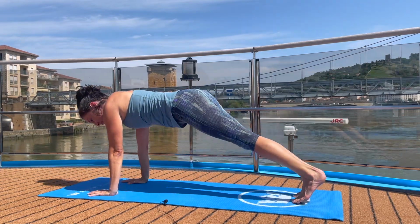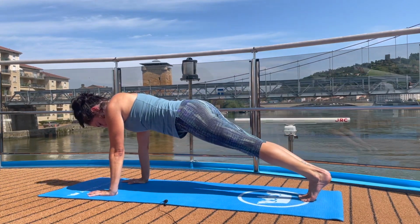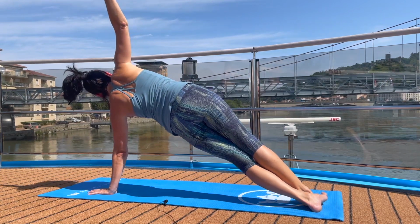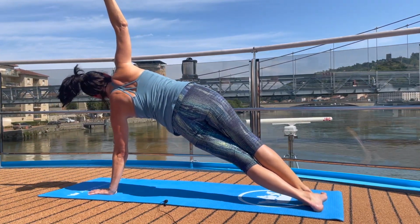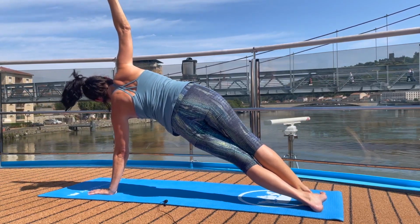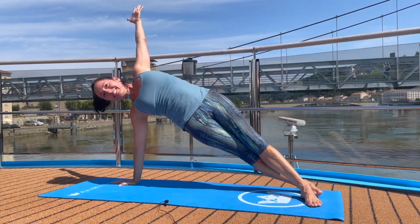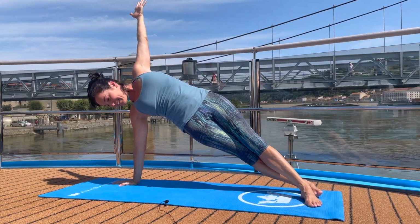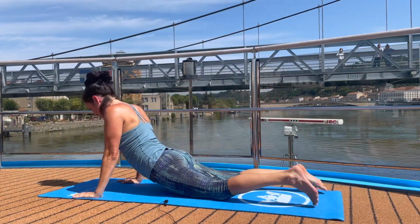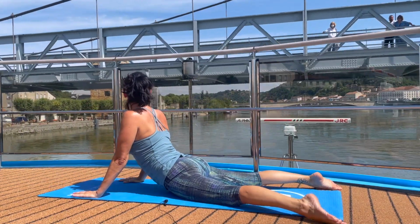Coming into plank, you can always lower your knees if you want to, if you need to. Perhaps coming into a side plank. Maybe coming onto the other side. Good. Maybe coming down, relaxing the hips, exploring a back bend.